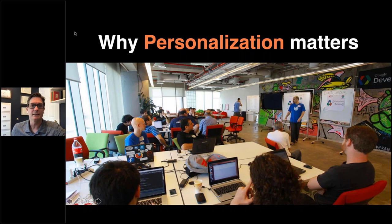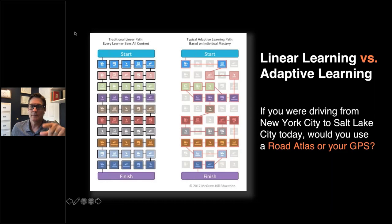Someone in our office came up with this great term. If we were driving from New York City to Salt Lake City, would we take a road atlas or a GPS? We think of the traditional learning paths as more like the road atlases. You're taking Route 66 across here, just doing what the map says, as opposed to doing what your GPS says.